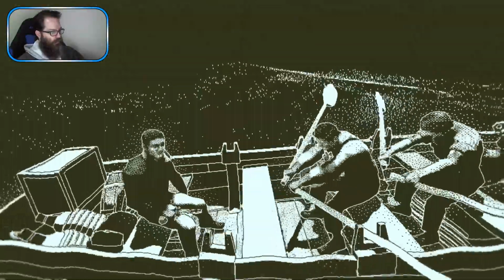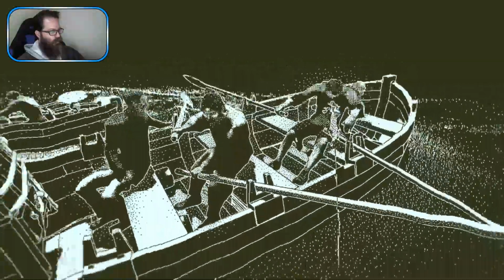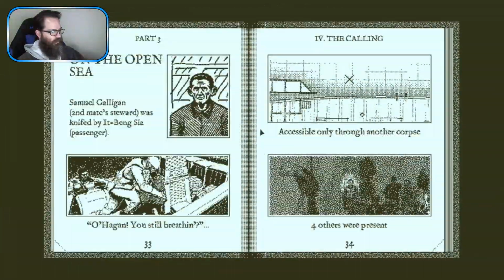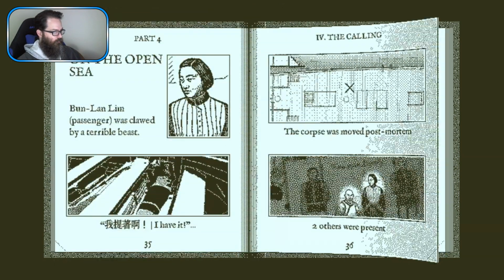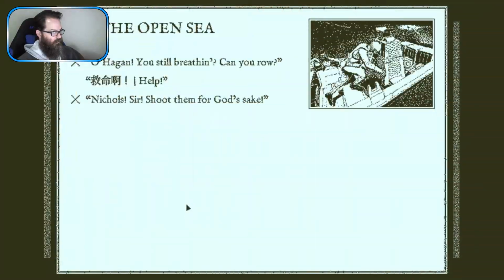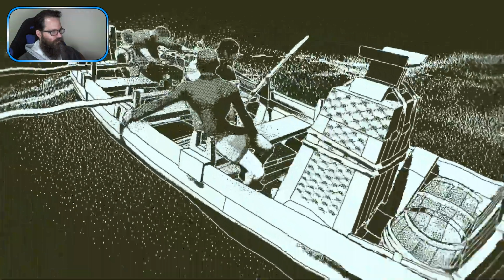I think that one's going to be O'Hagan. I need to get to that guy. And I think if we're looking at this one, can we get to one of the other ones? Because that's the one where someone says, O'Hagan, you still breathing, and then says, Nichols, sir, shoot them. And so he's not O'Hagan or Nichols. Oh, this is the one we need to see. Yeah, that's the one we're after, which is this guy here, right?